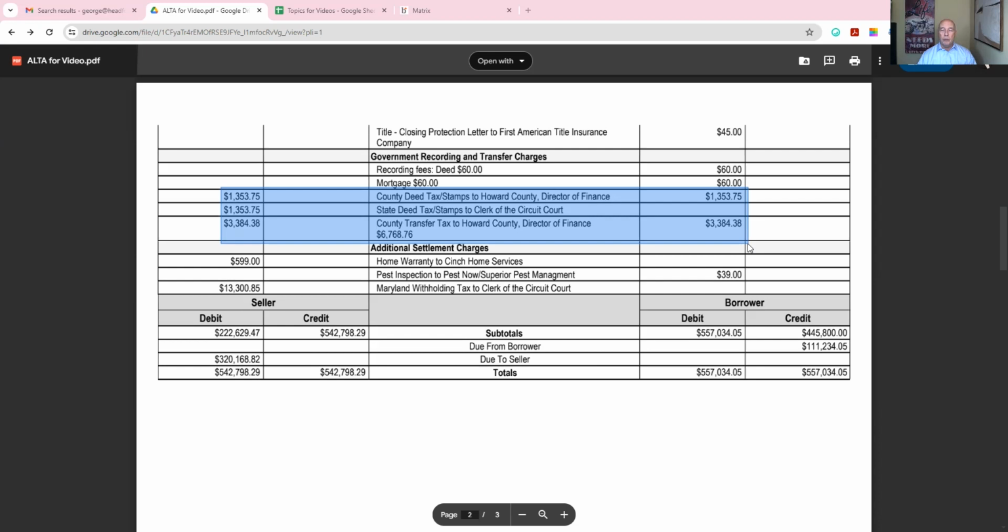And you'll see there that the buyer received a waiver of the state transfer tax because they were first-time home buyers. Then you'll see on the left over here, the prior owner, or the sellers, had purchased a warranty that covered them while the house is for sale and covers the buyer for the first year that they own the house. And also there was some money withheld because they had actually moved to another state a while back. So there was a little bit of confusion on that. But anyway, Maryland will withhold some of the funds if you're an out-of-state seller.